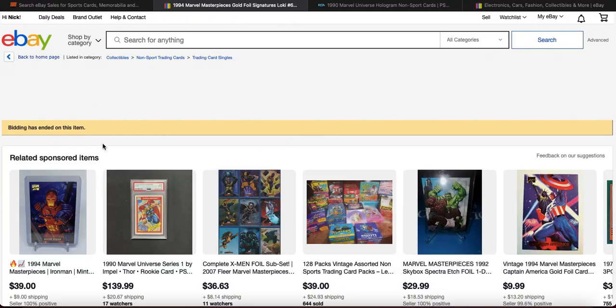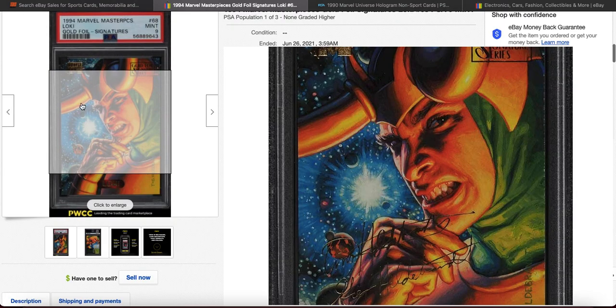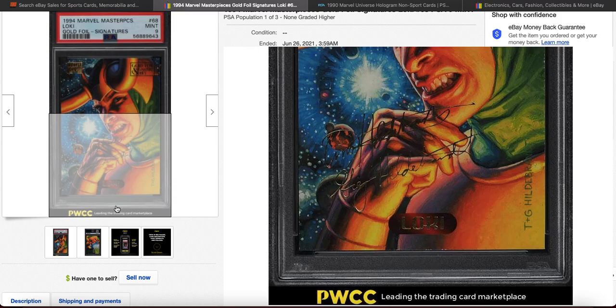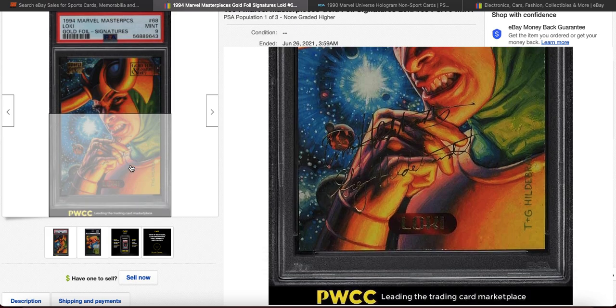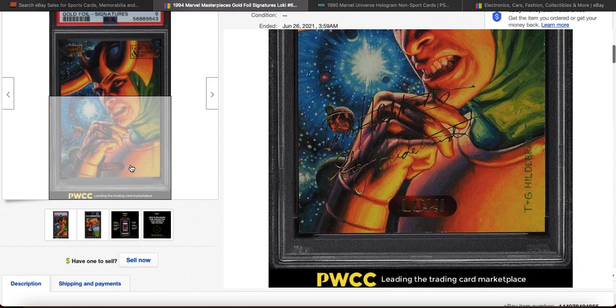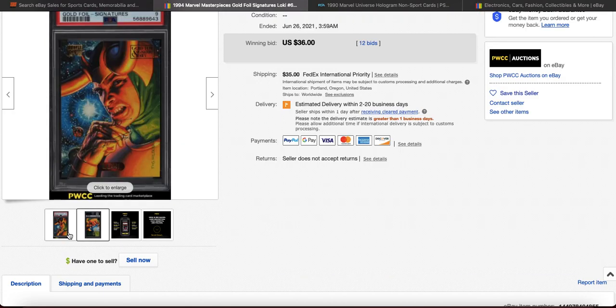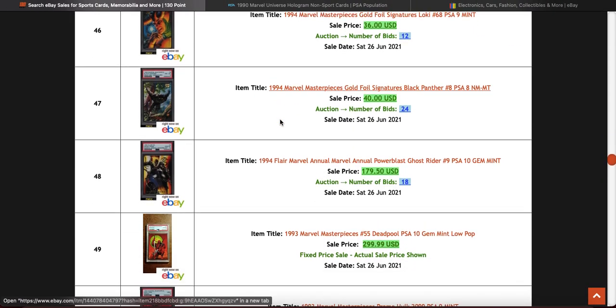Let's have a look quickly and just show you. It's got like the gold stamp on the left, which I think is a really nice touch. And then also the gold foil signature series border thing. And then obviously you've got the writing, and the, I'm trying to explain it, the bottom bit. But yeah, Loki, wicked character. We can see what's happening with him.